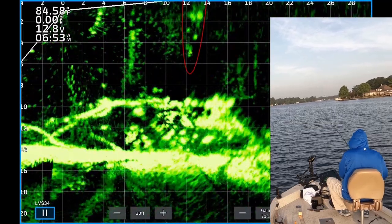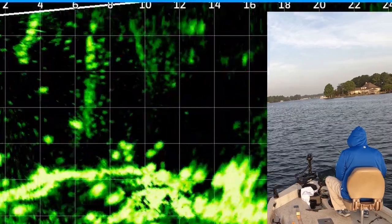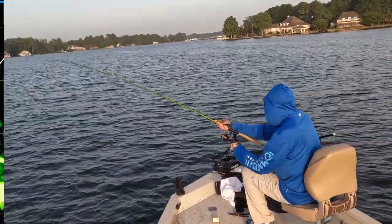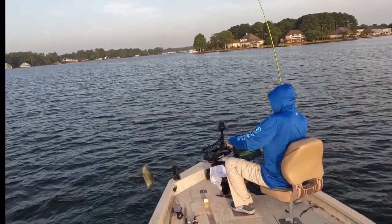Okay, here's another cast. About 13 feet out from the boat, coming down to the brush pile there. You can see the weight and jig right above the brush pile. Boom, one of them hit it right there. Came up out of the brush. They were on fire.